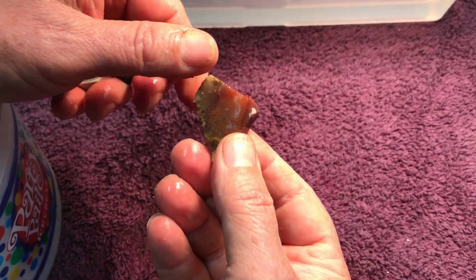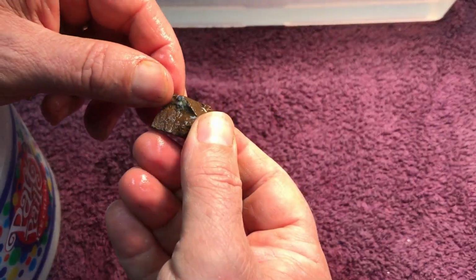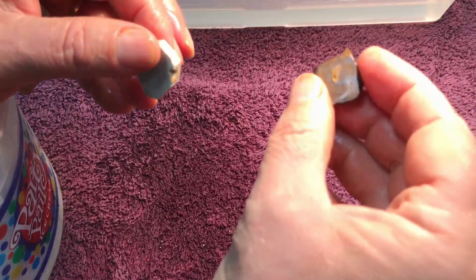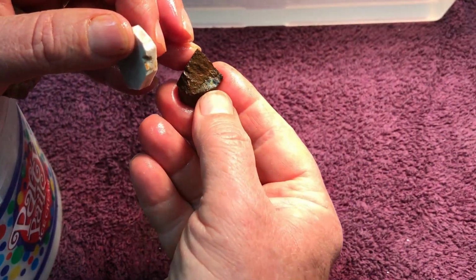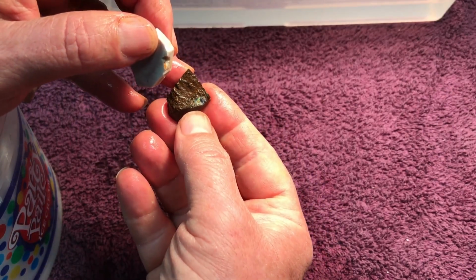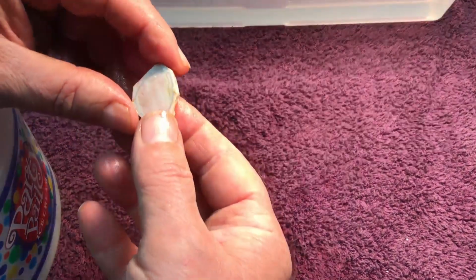A very dense piece of moss agate. Not sure why that's in here. It's too small to do anything with. That might be opal. Oh yeah, there you can see some color right there. I don't know if it shows up on camera. That's why it's in there.